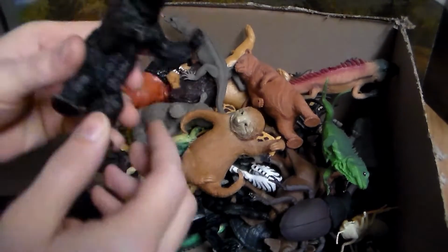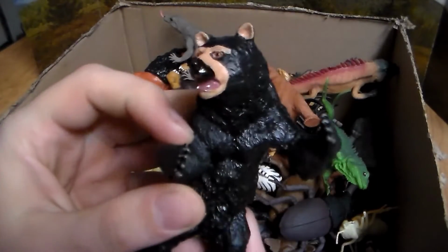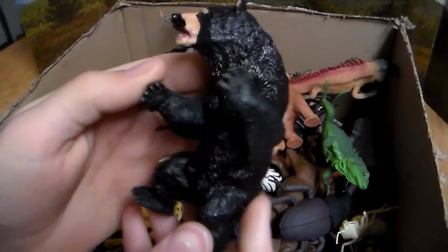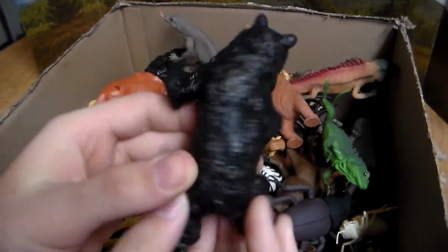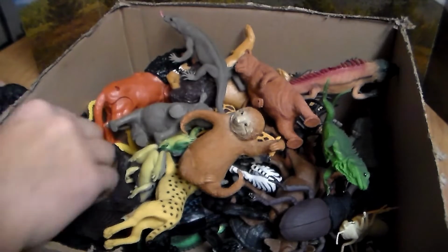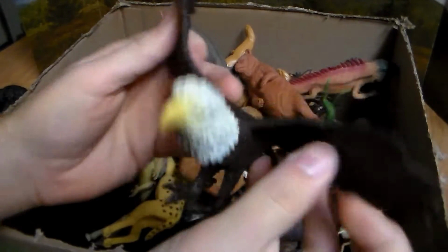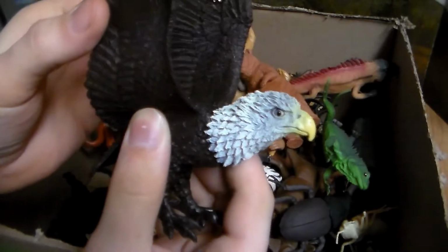Next up, we have this black bear. Gee, I wonder why it's called a black bear. Very awesome black bear, very terrifying looking though. Absolutely scary when they're up on their hind legs like that. Next up, we have this beautiful eagle. Very awesome little bald eagle.